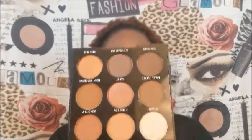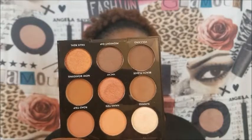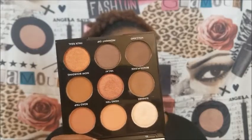But then I also picked up this one, and this is the Morphe 9B, y'all. If you are a neutral girl, plain Jane, and you just want a little bit of something, this is the palette for you. And also, if you are a girl of my complexion and you need some nice browns, this is the palette for you because you got transitional colors. You got colors I can use in my outer V. It's just some nice browns in here. And it's a great everyday palette. I've used this palette several times already.